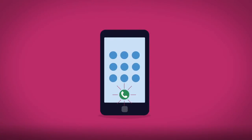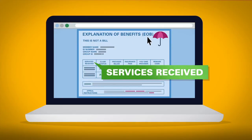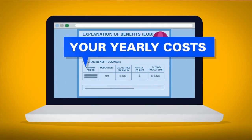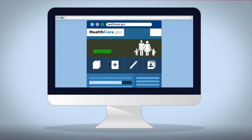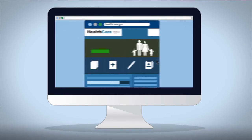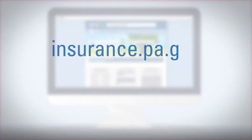Make preventative care appointments. Check your explanation of benefits to verify services and amounts you owe and to track your yearly costs. Pay your monthly premiums and check the marketplace during open enrollment. Always visit the Insurance Department website for more information, including annual proposed rate changes.